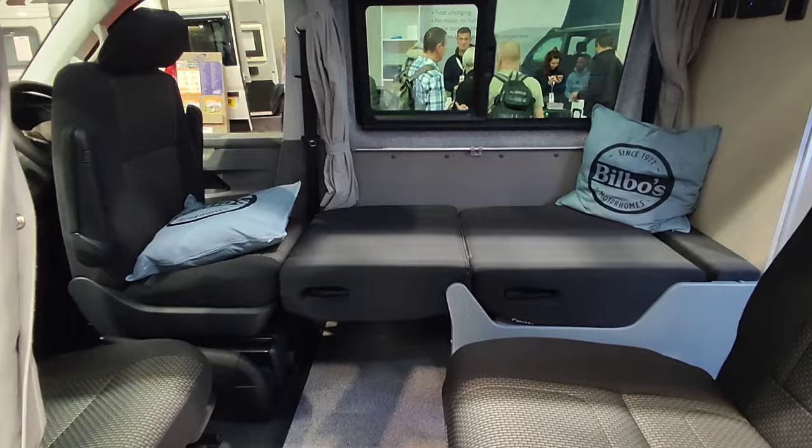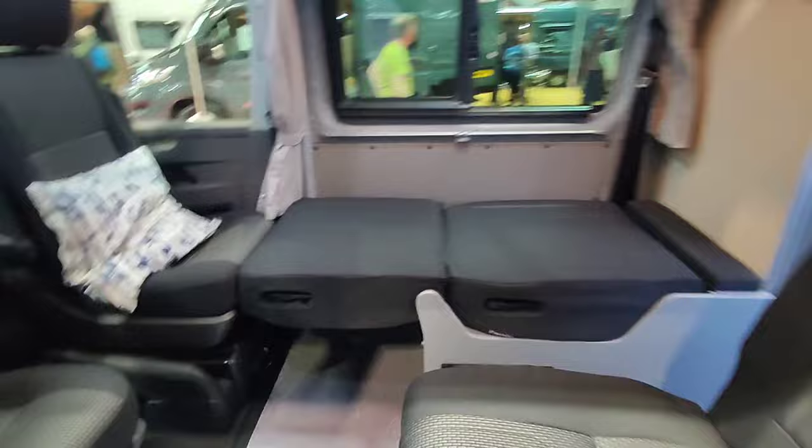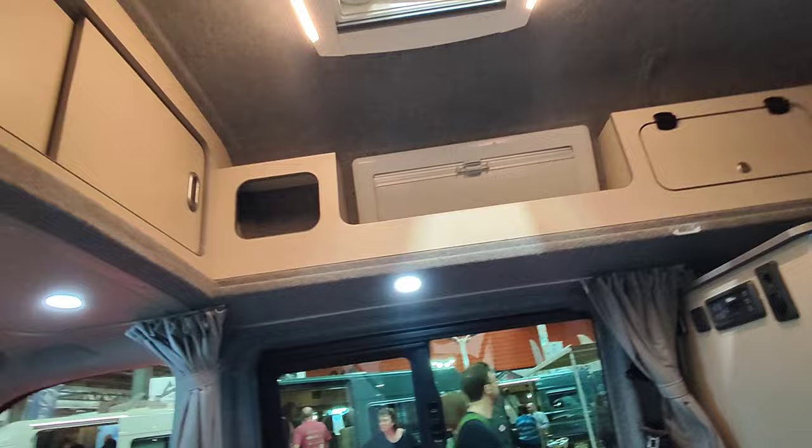It's a neat looking van, isn't it? It's got like the fixed hard top. Fold-up table inside, and the bed comes across into the driver's seat. You've got the fridge and stove at the back. Good high ceiling with plenty of storage. These are all the power units.